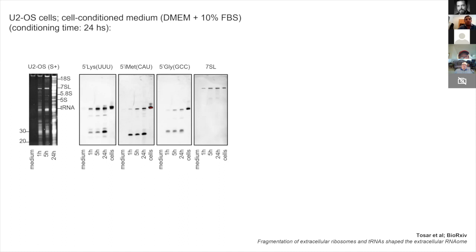So now this is northern blot for different tRNAs. So this is lysine, methionine, and glycine. And you can detect 1 hour, 5 hours, 24 hours. In all the cases, we could detect the presence of the full-length tRNAs. But what's important is, in the cells, we will see the full-length tRNA band, but we will not see the band which corresponds to the fragments. And this is important because the fragmentation of tRNAs inside cells occurs under stress. And these are non-stressed cells.